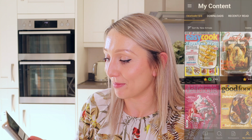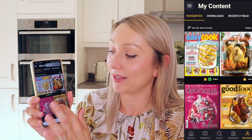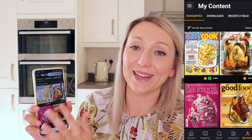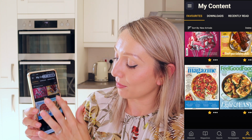And what I'll do actually is I will screen record my phone whilst I'm doing this, and then put it up on the camera, because it'll be much easier to see than me trying to hold my phone up like this. But you can see here, this is my content. It basically personalizes your page for you. A lot of mine are cooking magazines because that's what I've favorited from going through.